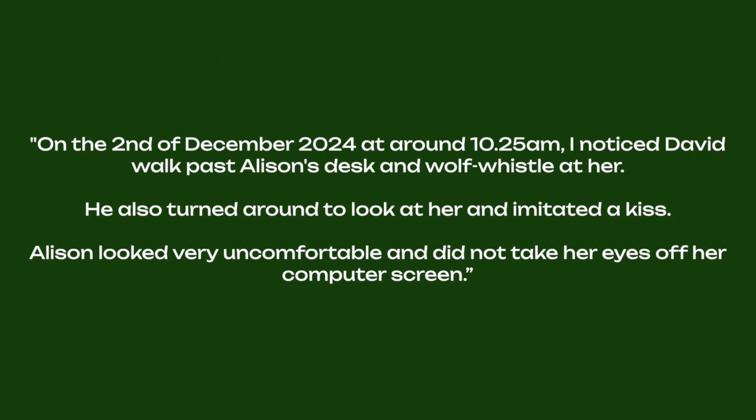There is a big difference between the first example, the manager was being inappropriate, and something like, on the 2nd of December 2024 at around 10:25 a.m., I noticed David walk past Alison's desk and wolf whistle at her. He also turned around to look at her and imitated a kiss. Alison looked very uncomfortable and did not take her eyes off her computer screen. So this documentation could be vital if your colleague decides to report harassment internally or take legal action.